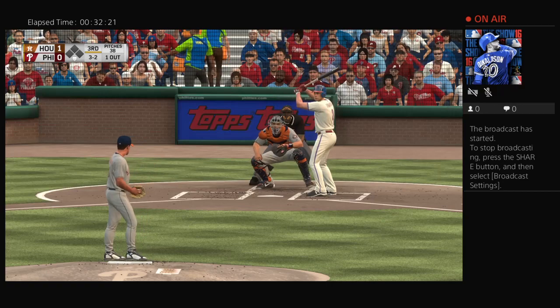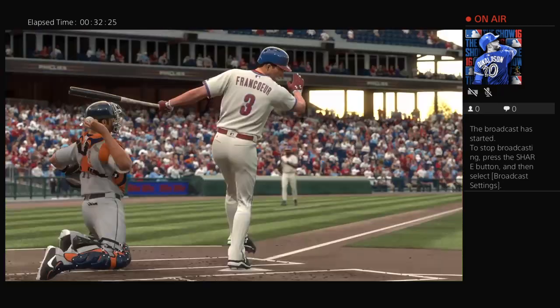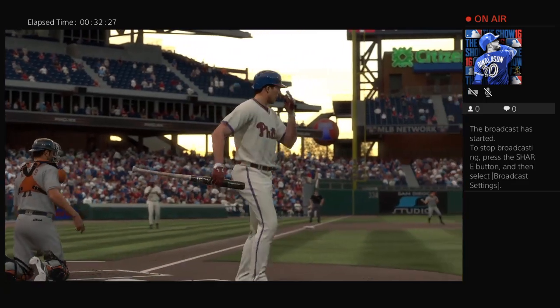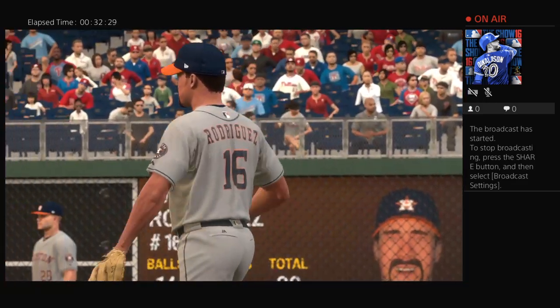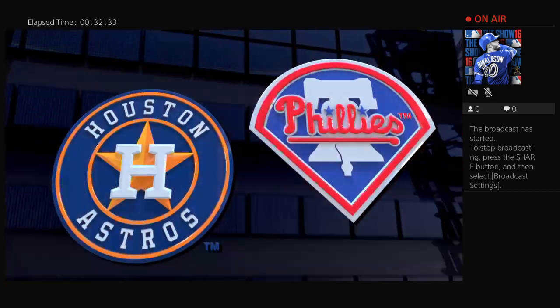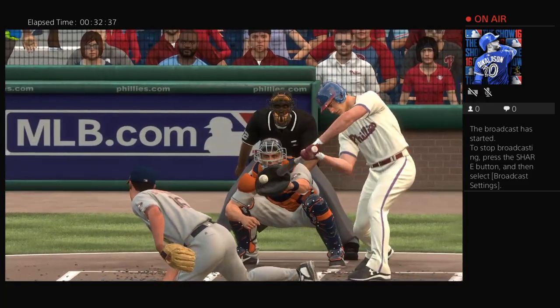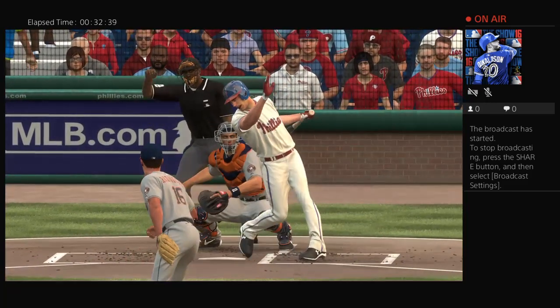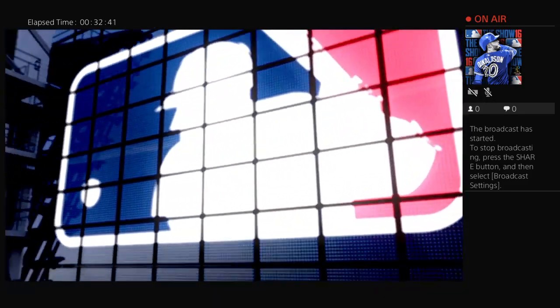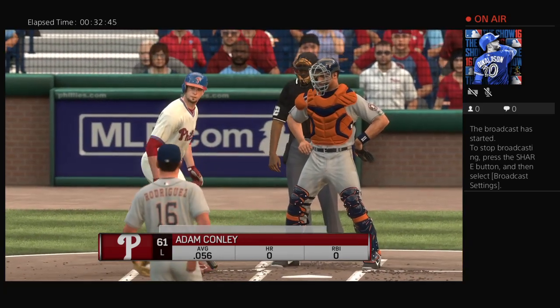Hey, I know the idea is to try to get the guy to swing on a 2-2 pitch, right? But that one was so low, I don't know anybody that would have swung at that pitch. So he ran the fastball by him for the punch out. Jeff Francoeur becomes out number 2 this inning. Adam Conley. Standing in, Adam Conley.